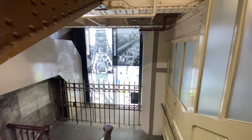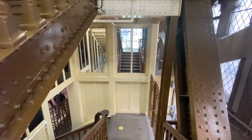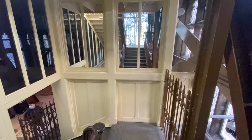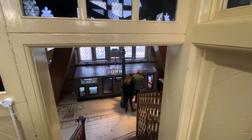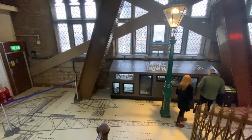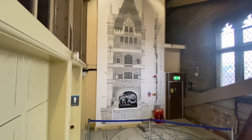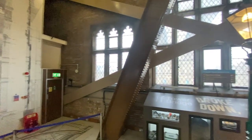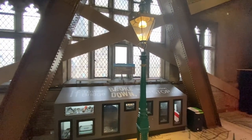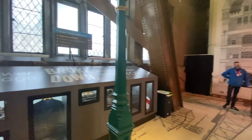Okay, so there was a few more steps than I anticipated, so we'll speed them up. And finally, we reach the engine room. Oh, well, I thought it was the engine room.